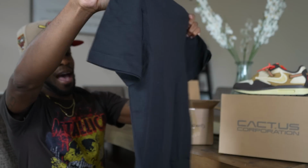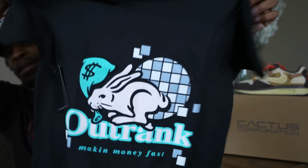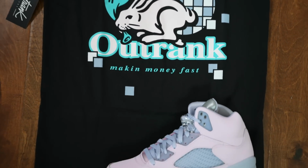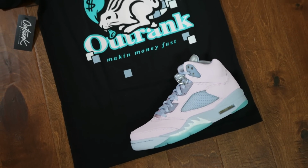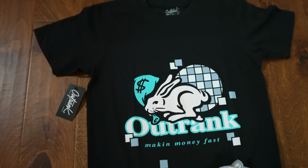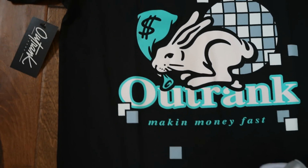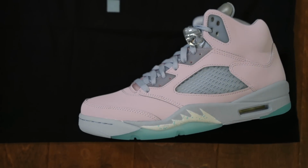This is an Outranked Making Money Fast tee, a rabbit tee. As you can see right there, dopeness. And I already got something in mind for this. You see them right there, releasing this week as well, those Air Jordan 5 Easters. So yes, we got Easters releasing in May. This shirt will definitely go with those Easter 5s. So I might gotta bring them out and do a little swapping if you know what I mean.